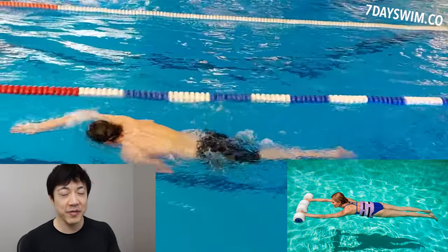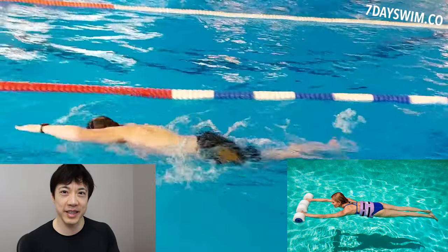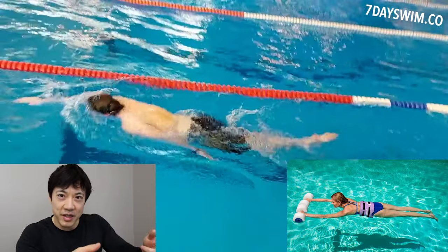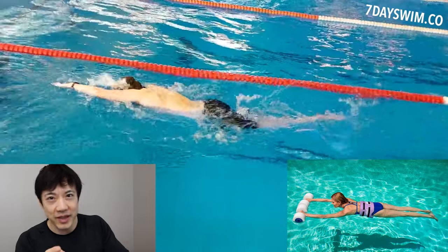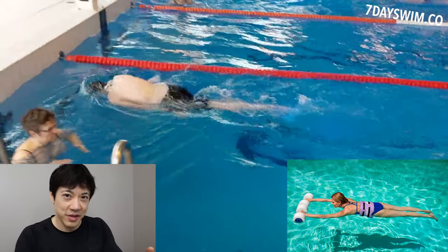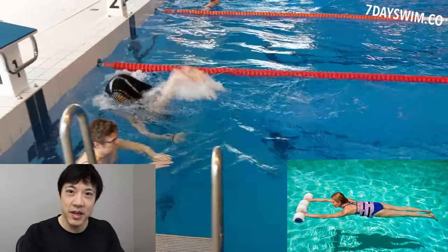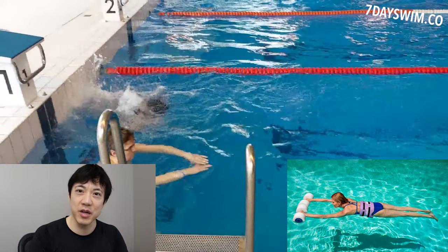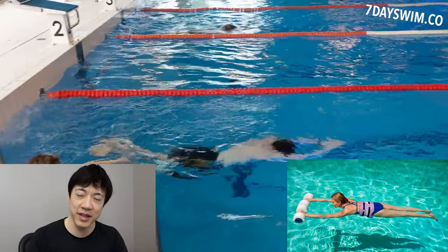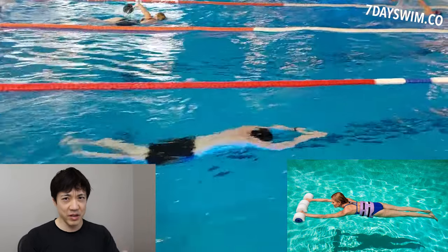Now, when you're doing front kicking, just do front kicking, okay? Hold the kickboard out in front with the flotation belt around your waist and just focus on one thing, not the arms, just the legs, okay? And your breathing, of course. So just focus on blowing bubbles and focus on your kicking, where your hips are, where your feet are, okay, in all of this. And then film your swimming afterwards and see if you've got your posture corrected.